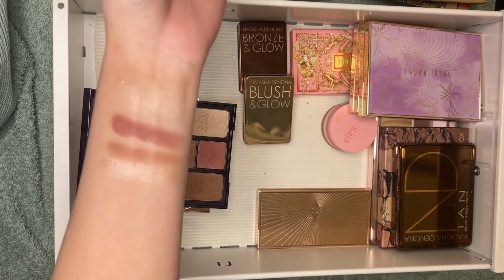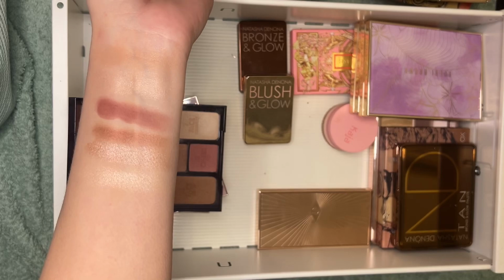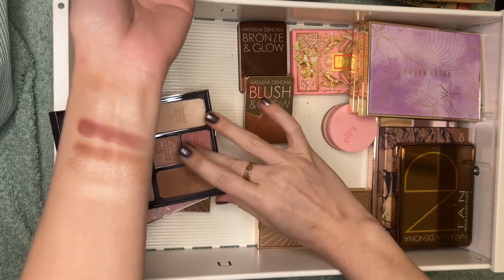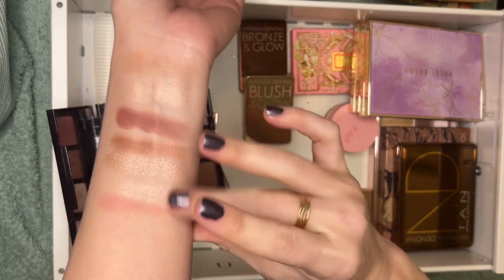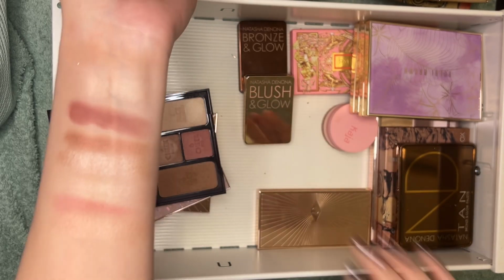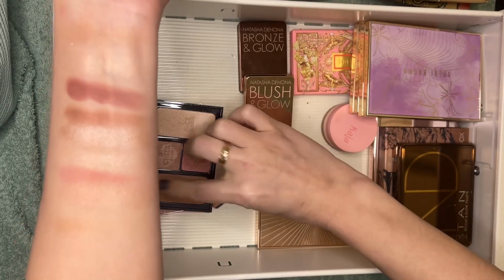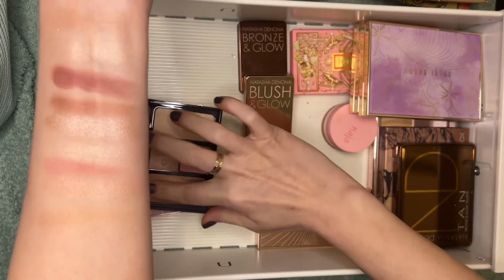Definitely like my color story. Then we have the highlight, the 2 blushes. This is definitely like a glowy blush. And then the bronzer here. Again, her bronzers are pretty light.